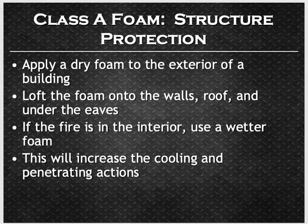Okay, lastly, when you're doing structure protection, you do want a really dry foam. And you add it to the exterior of the building. You want to loft the foam onto the walls. If you spray it really hard against it, it bounces off. You want it to kind of land on it soft. So loft it onto the walls, the roof, under the eaves. And if the fire does get into the interior, you want to switch from CAFS back to a wetter foam.